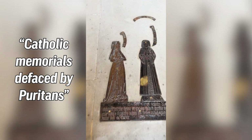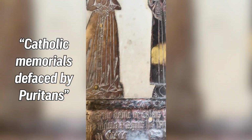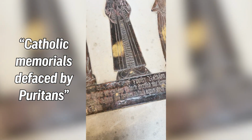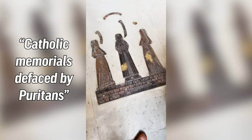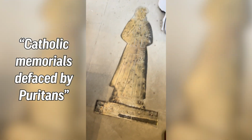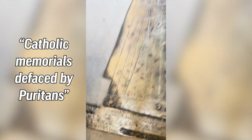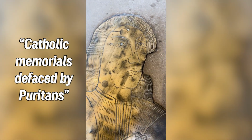Look at this brass in the church of All Hallows by the Tower. You can see here that certain words have been removed from the inscription. This is because in the Puritan era, in the 1640s and 1650s, people actually paid to go into the churches and remove any sign of things that might refer back to the popish or Catholic tendencies within all the memorials. So both these beautiful memorials have been scratched out.